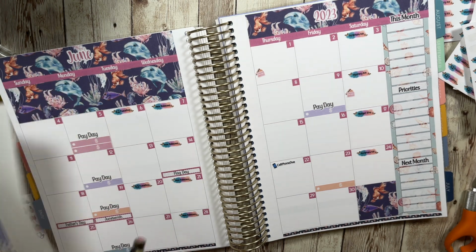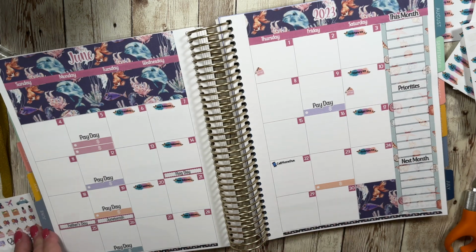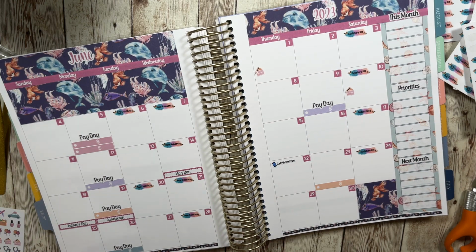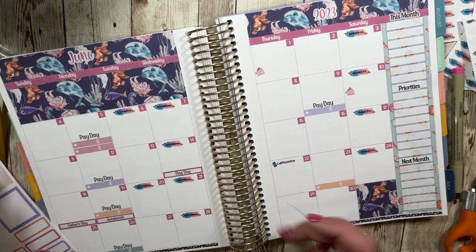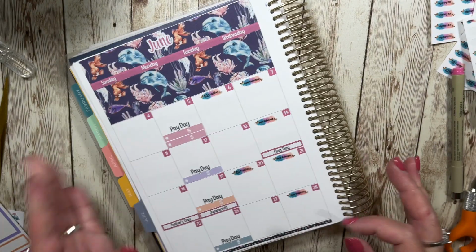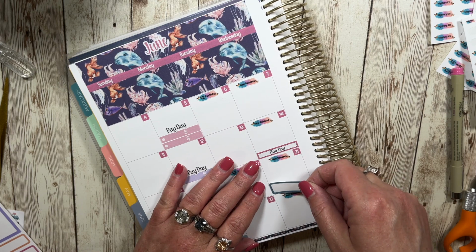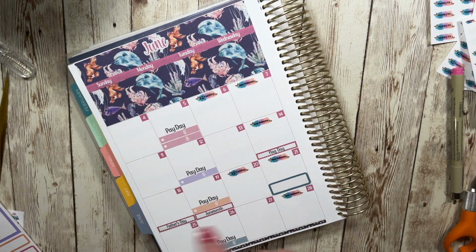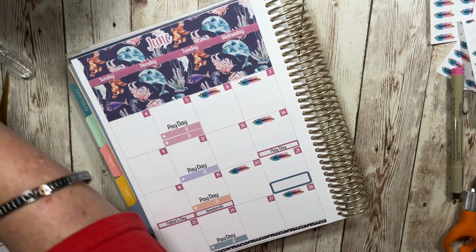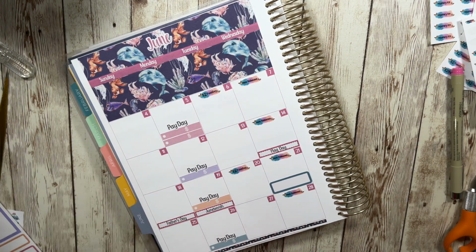I have a groom appointment. Yes, I do. It has a groom appointment on the 21st. And the 21st is over here. It's on a Tuesday. And this time it is both girls. Yes, it is. So let me get out my grooming appointment stickers.